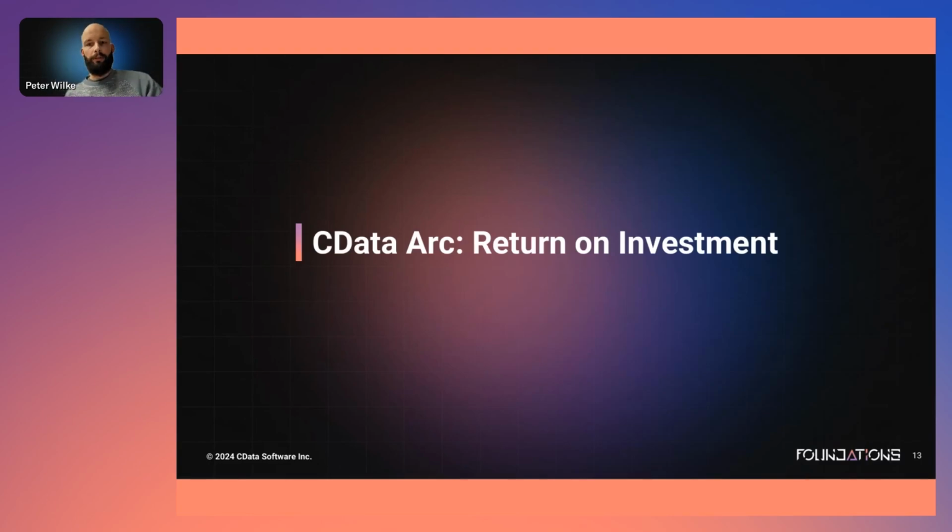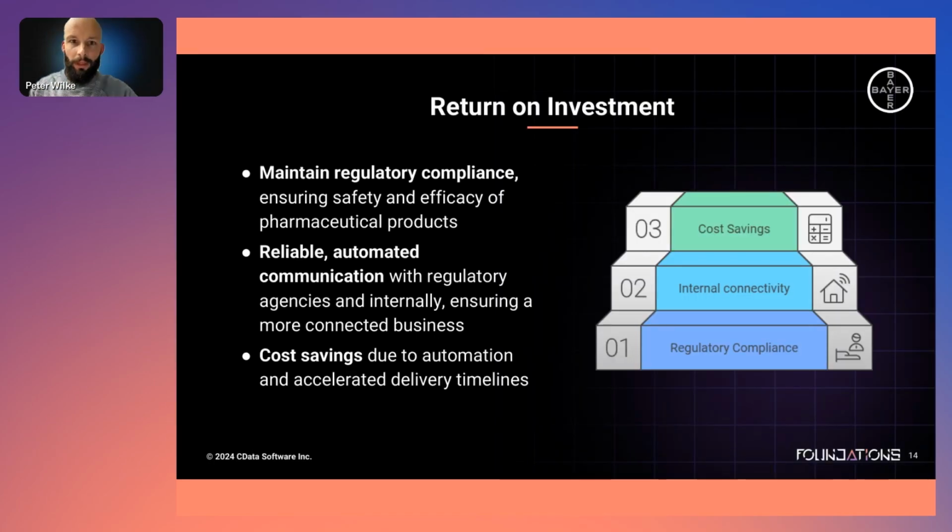Alrighty, our return on investment. As I just said, the regulatory compliance and the safety of our products is really the most important thing for us. And by having a middleware like CData Arc, it really gives us the possibility to fulfill these requirements. We also have a very reliable automated communication now.